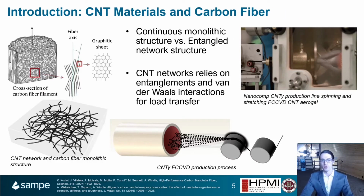But before we go any further, let's actually point out the differences. We want to replace carbon fiber, so what is different between a carbon fiber and a carbon nanotube material? Well, a carbon fiber is a monolithic continuous structure. That is, it's a continuous solid phase. As a load is applied, it is spread throughout its entire system.